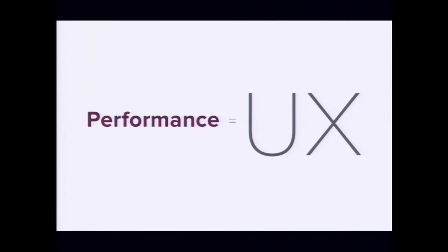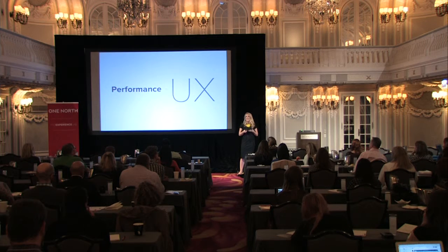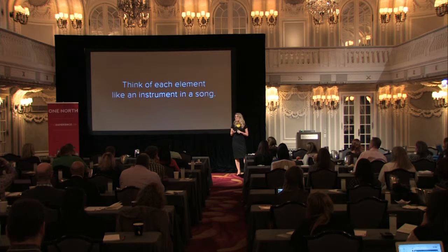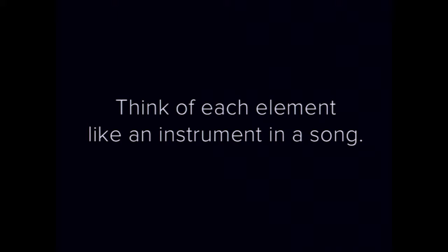And finally, performance. You could have the most beautiful site in the world with the most clever information architecture, the best content. If it takes 4 seconds to load, nobody's going to see it. Users expect your site to load in 2 seconds, and after 3 seconds, 40% will abandon you. So all of these components really come together, and that's what makes your user experience. So I want you to think about all of those elements, aesthetics, content, performance, information architecture. Think of those as instruments that help play the song, with the song being your user experience.